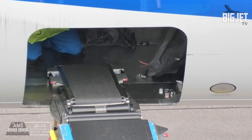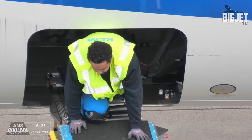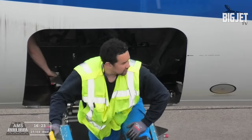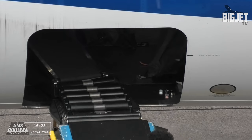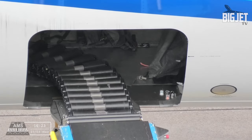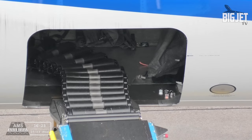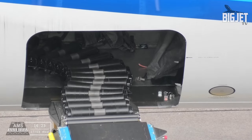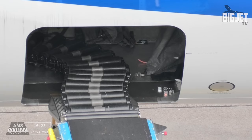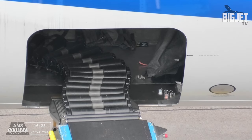Just makes it easier for manhandling stuff inside, because no matter what, man, you're on your knees in there, aren't you? You don't want a bad back doing that, I'm telling you. So obviously they retract that, pull it out and are down along the length of the cabin. And they are rollers, much like a cargo loading system. Very clever. I've never noticed that before.